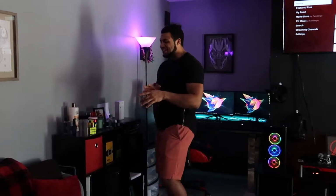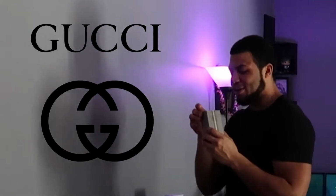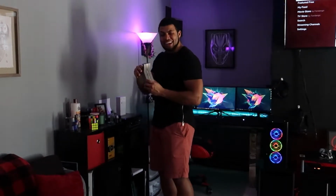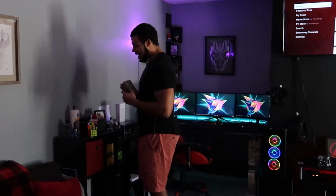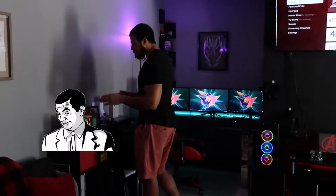So taking a look at the shelf, on the shelf I keep all my cologne and cocoa butter. I even got the Gucci cologne right here that I keep in the box because it's Gucci, you know what I'm saying? So yeah, we just gonna put that back in the box for now. You know I don't be rocking no cheap cologne. But yeah, man, I keep the cocoa butter on deck.